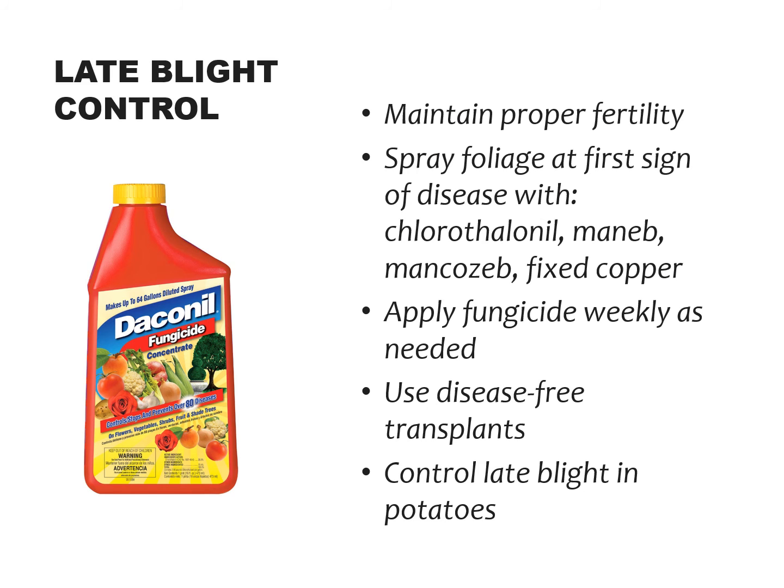So if we do have an outbreak, how do you control it? You want to maintain proper fertility, just like with the early blight. Spray your foliage at the first sign of disease, again with the same chemicals, chlorothalonil, maneb, mancozeb, or fixed copper. And remember, fixed copper works better on bacteria than funguses, and this is a fungus, so it's going to give you a little bit of control, but not as good as the other ones. And then you're probably going to need to apply this weekly while the weather, especially for late blight, is conducive for it to grow. Use disease-free transplants.